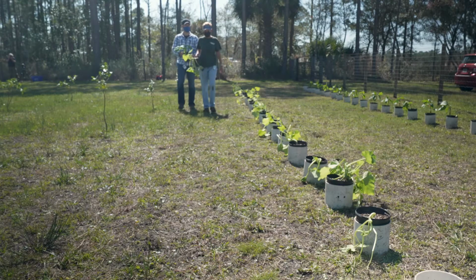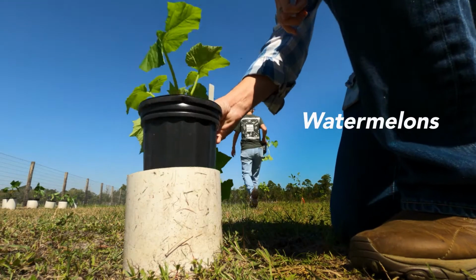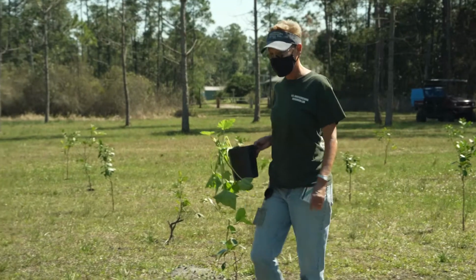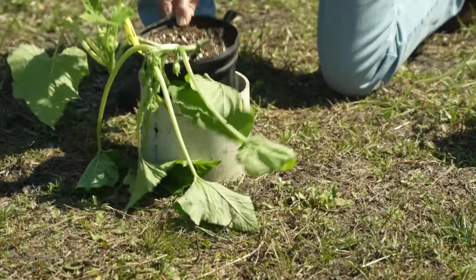And we've expanded it into other crops like vegetables, particularly watermelons, tomatoes, and peppers, for some virus diseases for the exact same reasons, with the idea of trying to get the early infections out of the field before the pathogen spreads.